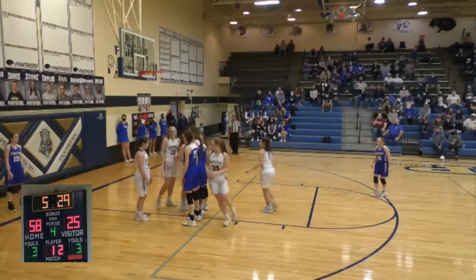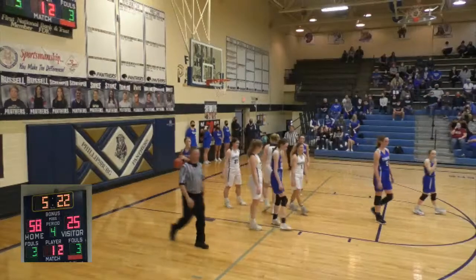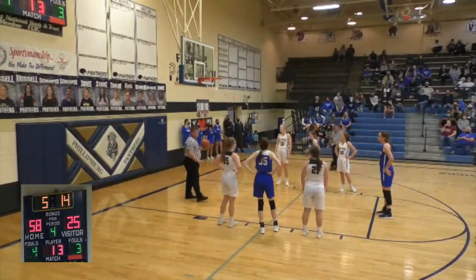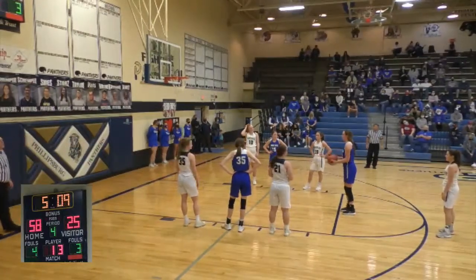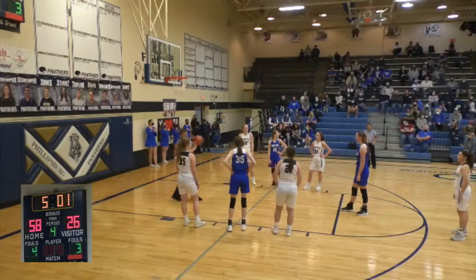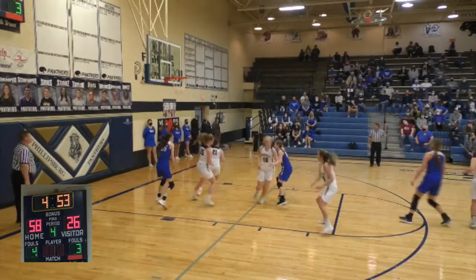Tigers with the ball. Inbounds. Foul going to be called on the Lady Panthers. Olivia at the line. Olivia with 22 on the night, looking to add to her total. First shot up. It's good. Second shot by Olivia, bounces out, no good.